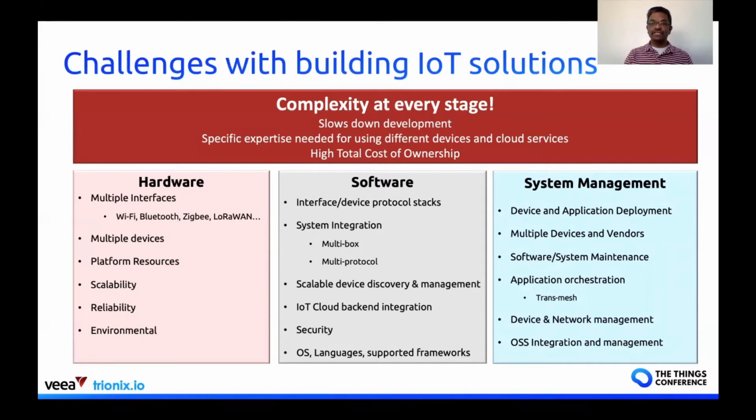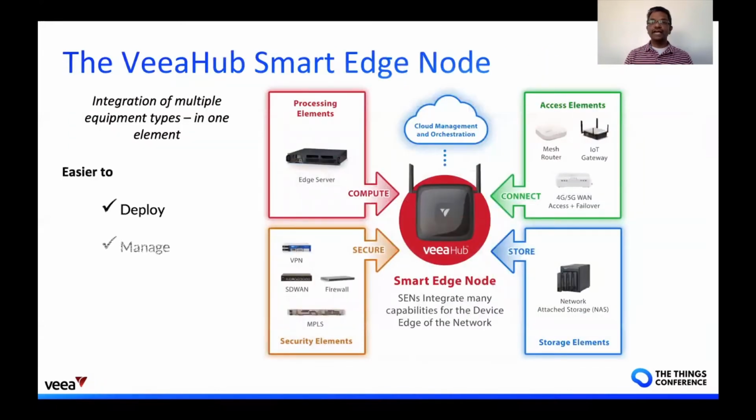Veea provides to simplify this with the Veea Edge platform. It starts with what we call a smart edge node. A smart edge node combines the capabilities of multiple equipment types. It replaces an edge server like from a Dell or HP. It has all the functionality of various access elements, a mesh router, IoT gateways. Typically, you have IoT gateways for LoRa separately, Zigbee separately, and it also provides 4G and 5G WAN access and failover. We have storage built in, and you can expand the storage up to 2 terabytes as well.